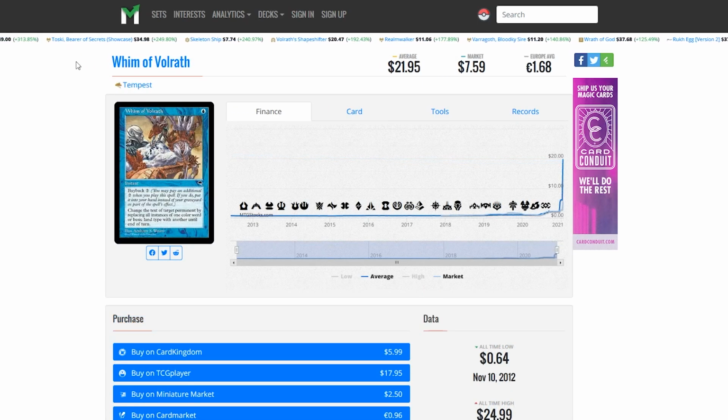So as we can see with Whim of Volrath, we can pay 3 essentially with the buyback cost included to target one of our permanents, make a copy of it, and then of course we can do this as often as we have mana for. Pretty good deal to spend 3 mana to make a token that's a copy of one of your permanents.